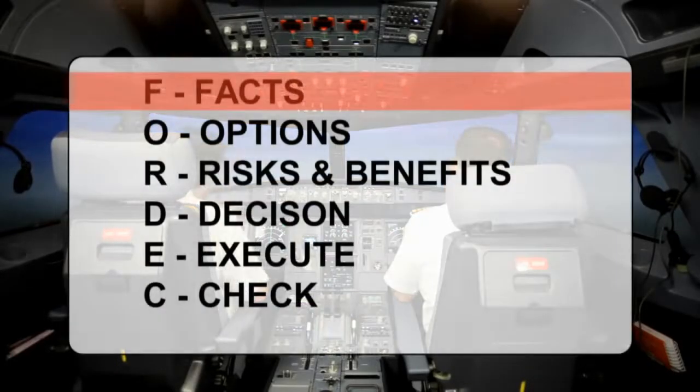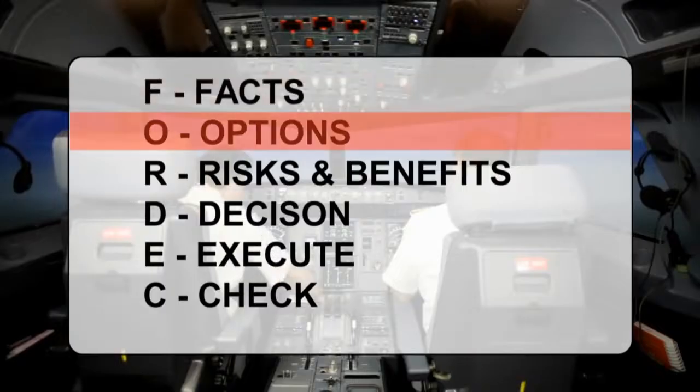Okay, let's make a FORDEC, Captain. Facts. What failure do we have now? Hydraulic page. We lost yellow hydraulic quantity. And we switched off the engine hydraulic pump. We have got single hydraulic failure.